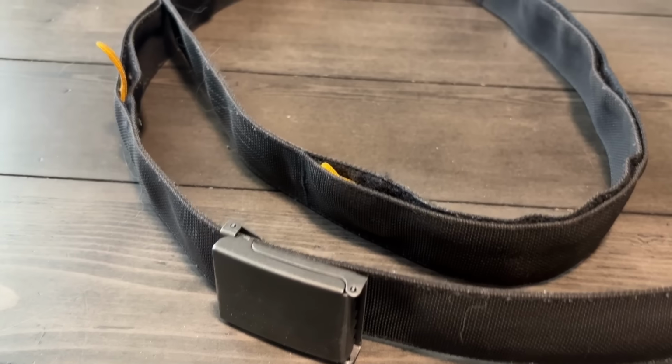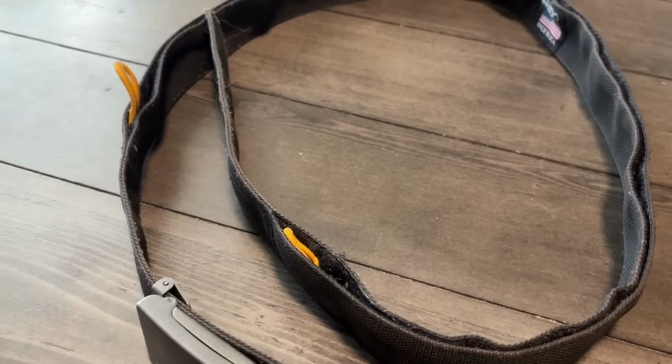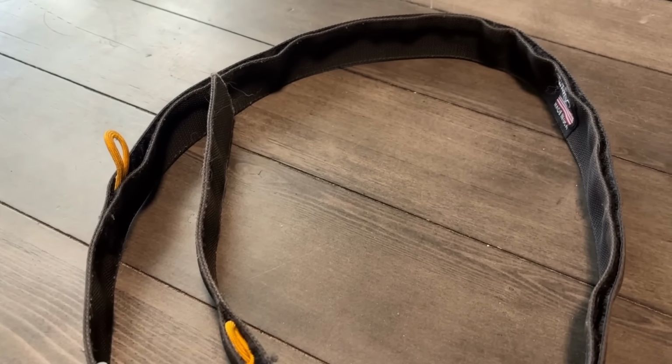Another one that I think that I've had for a while that's really useful is from Wazoo Gear, and that's their cache belt. I like Wazoo.